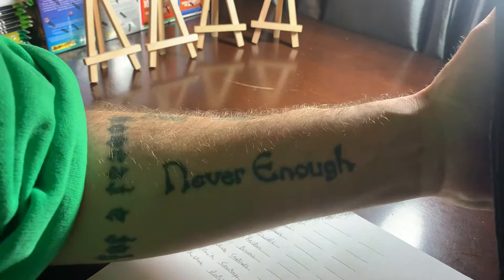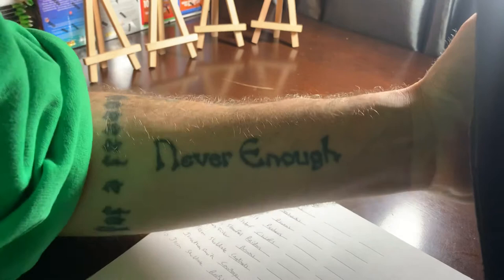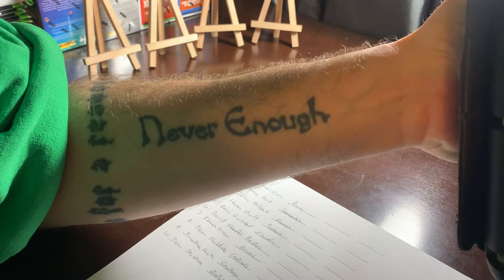So the number is 9. So that is Jonathan Smith. He gets the extra two teams. So when I do the random, the last two teams remaining are going to be his.